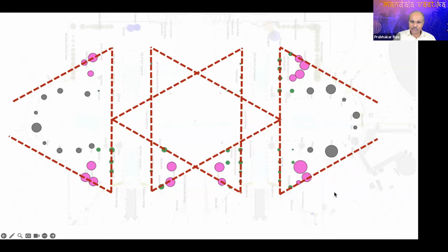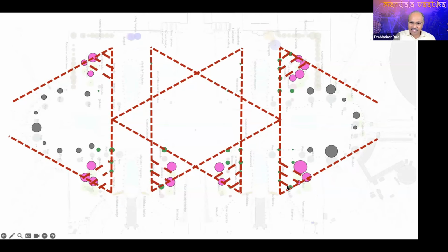If I start to look at this further, you can see I can draw some lines in these corners. So something is happening here, which is very, very interesting. And if I go one step further, I can put this particular shape. This shape is a very interesting shape.